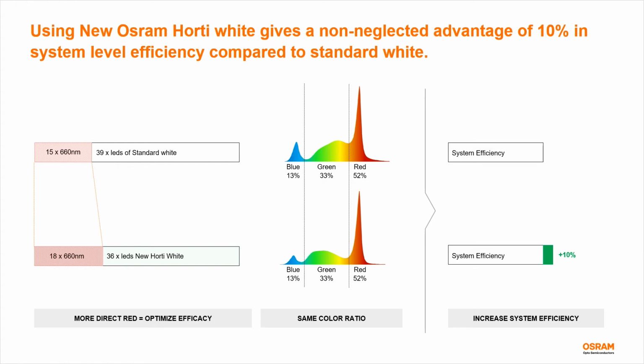By removing the standard white LED and replacing it with the Horti White LED, it is important to note that the share of high-efficient hyper-red LEDs will increase. With this change, it is possible to realize a spectrum which has the same percentages in red, green, and blue wavelength bands, but now with up to 10% higher system efficiency. This is due to the fact that hyper-red LEDs have a significantly higher efficacy than that of white LEDs. To sum it up, the advantage of a Horti White LED is not the LED itself, but the possibility to increase the red share in a red-white system.